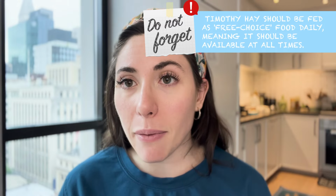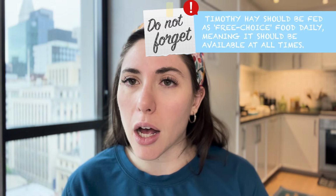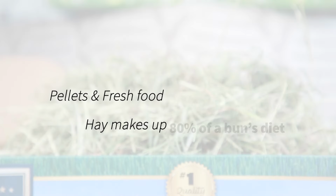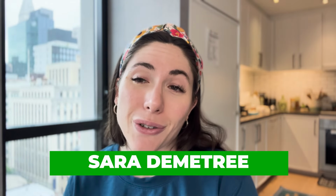It's in his litter box and he'll kind of chew it a little bit, but not enough for a good sustainable diet of hay, which of course is 80% of a rabbit's diet. So it's extremely important that your rabbit does like the hay that they're eating. This rabbit likes more greens and pellets, of course, and pellets and greens are only 20%.